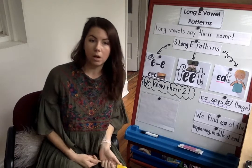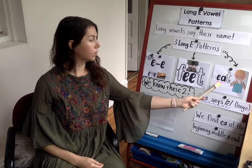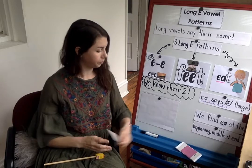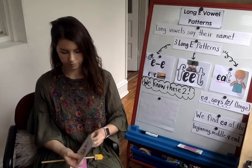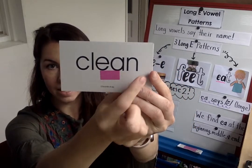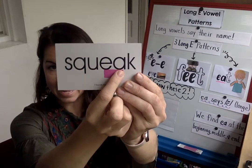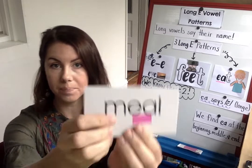So, now we know that when we hear the long E sound, it could be E consonant E, EE, or EA. Let's read some EA words. We're going to do a few together. Ready? Leap, leap. Clean, clean. Squeak, squeak. You're going to do the rest on your own, and then we're going to go over them. Ready?